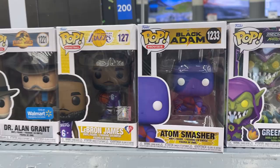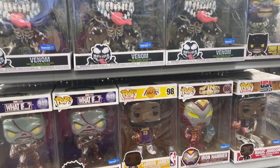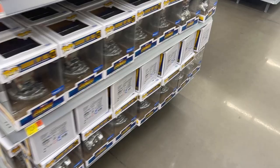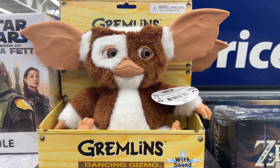Maybe it's an alternate Lakers jersey. But quite a few Funko Pops this morning. Got the big old Funkos there. And then we got just a few more pieces of the Guardians. Some more artists and a couple anime gizmo. Walmart. Finished up at Walmart.